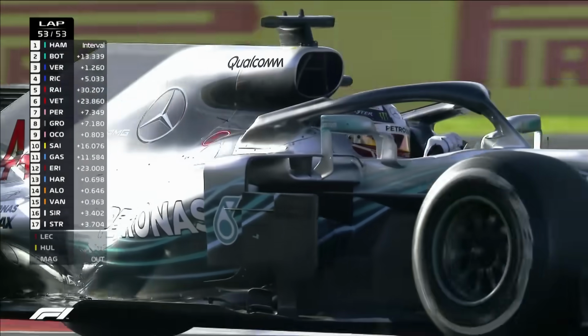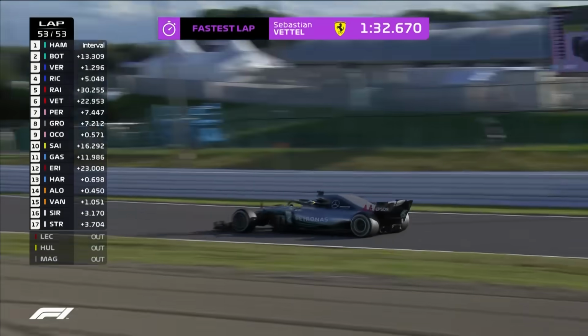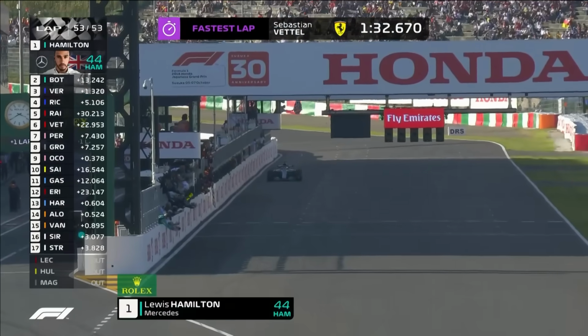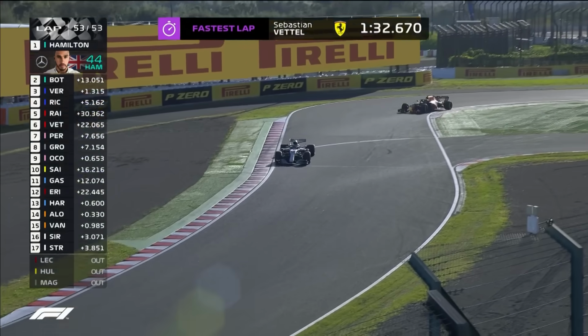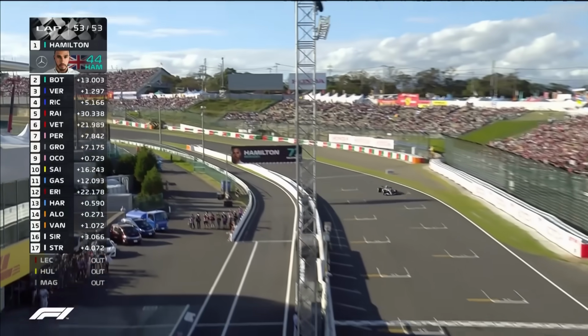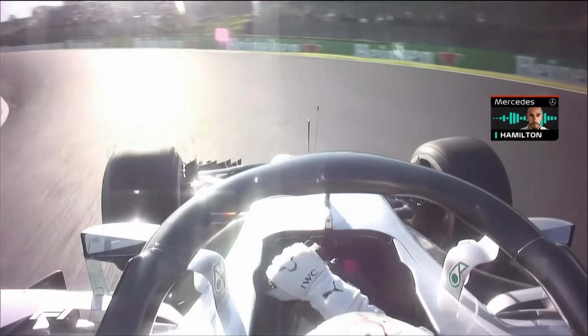Lewis Hamilton, who'd won 3 of the last 4 Japanese Grand Prix, has now won 4 of the last 5 Japanese Grand Prix. It is Hamilton's day in Suzuka and Mercedes, with Max Verstappen challenging hard to the line, pick up a 1-2 finish as well. Hamilton beats Bottas, beats Verstappen. It is Lewis Hamilton's day in the land of the rising sun.